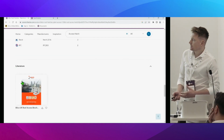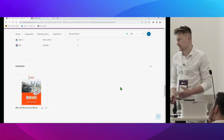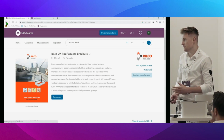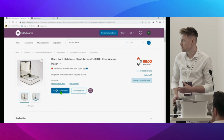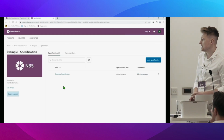And also product literature as well. That's a really big thing for us. Often you've got to call up and ask for the latest brochures and things like that. If it's all there, it's very quick for us. At this point, we've not even had to engage with the supplier, and everything we need is readily at hand. So we know this is the right product for us. We've used it before. We're going to very quickly move this into our specification.